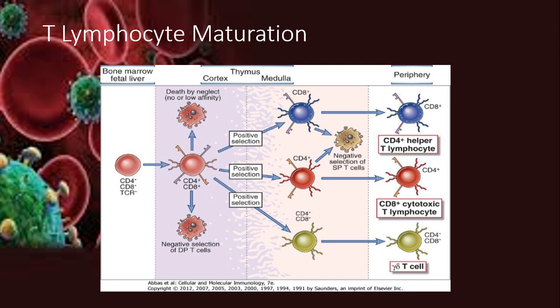So the first step in the maturation of the T lymphocytes is the possession of the CD4 or the CD8 that should be able to bind to the self HLA. So the ones that can bind to the self HLA are going to be positively selected, so they are going to be preserved, while the ones that cannot bind to the self HLA are useless, so they are going to be eliminated. So this is the first step in the maturation process of the T lymphocytes.